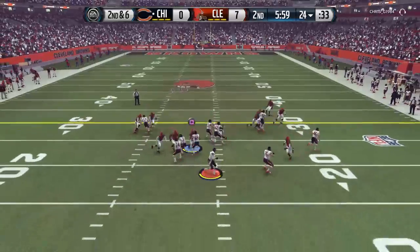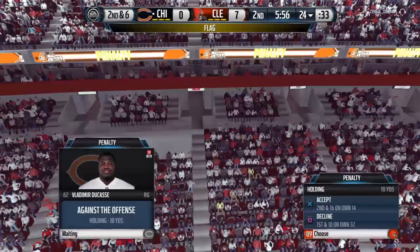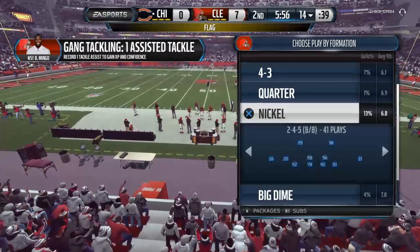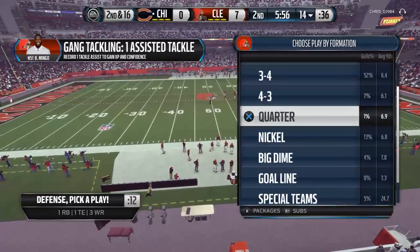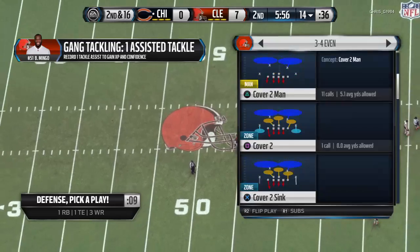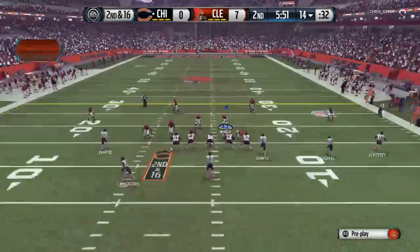And the second quarter is underway with this snap. And he's taken down, but not until he picks up the first. The defense will take the penalty. Well, we see it more and more. Football's thrown behind the line of scrimmage. They do it that time. Nice catch, but a loss of yards on the play. And after that penalty, it's now 2nd down and 16.